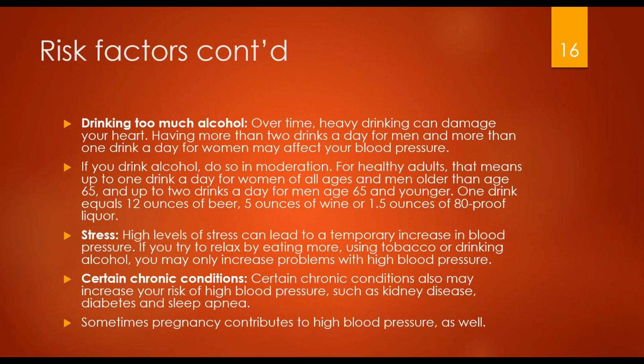Some other ones that people may not necessarily think about is the alcohol. Over time, alcohol does damage blood vessels, and this can cause hypertension. Men should have no more than 2 drinks a day, and down a little lower, you can see what constitutes 1 drink.